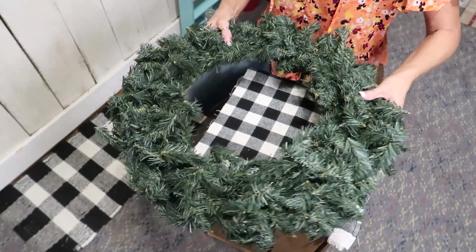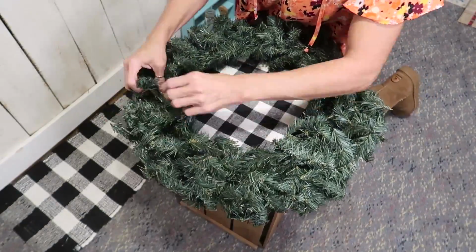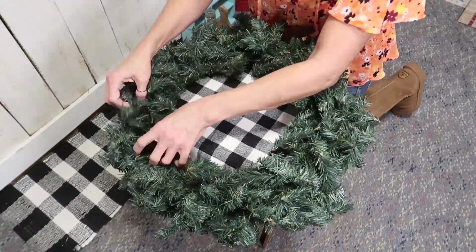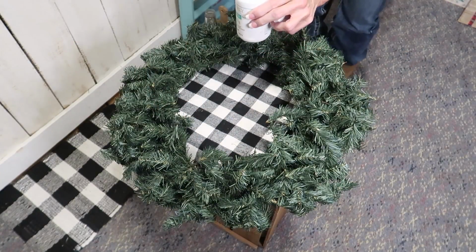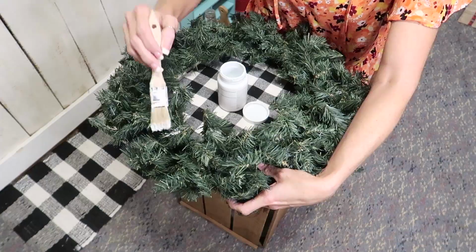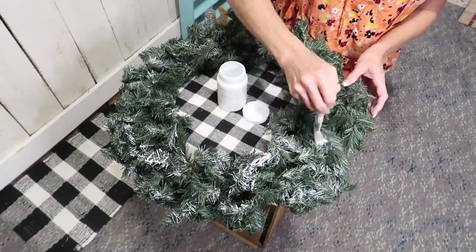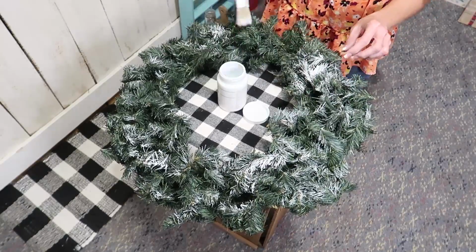Next, we are going to work on our wreath, and so here I'm just fluffing it up, just trying to arrange all the greenery, and then I just took my Waverly white chalk paint and flocked it a little bit. I wanted it to have a little bit of a snowy look, so I just gently went around the entire thing until I was happy with it, and then I moved it over to my craft table.